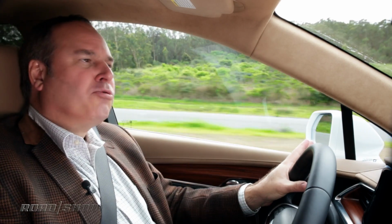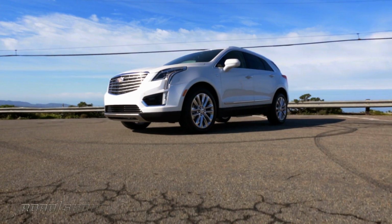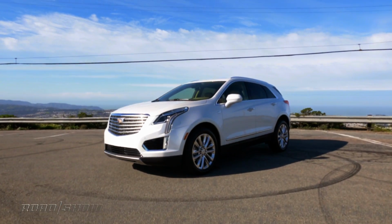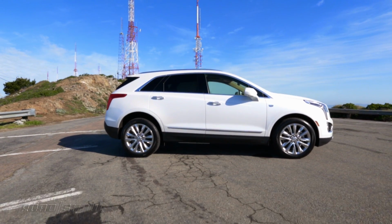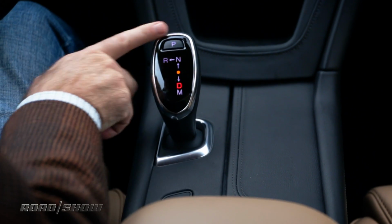I'm driving a new breed of SUV from Cadillac. This one's called the XT5. Now that name may not roll off the tongue. It stands for Crossover Touring 5. And it also sort of hints that this car is going to go up against the BMW X5. In fact, the shifter on the console here looks a lot like it came from a BMW.